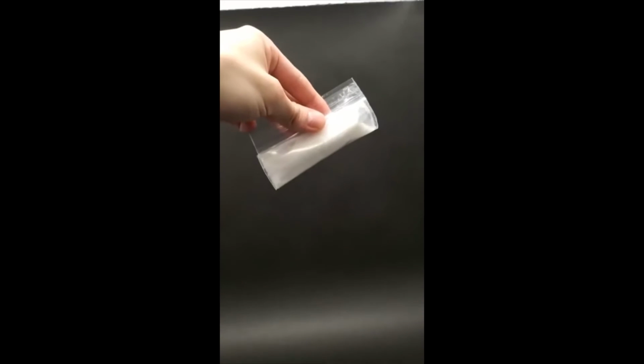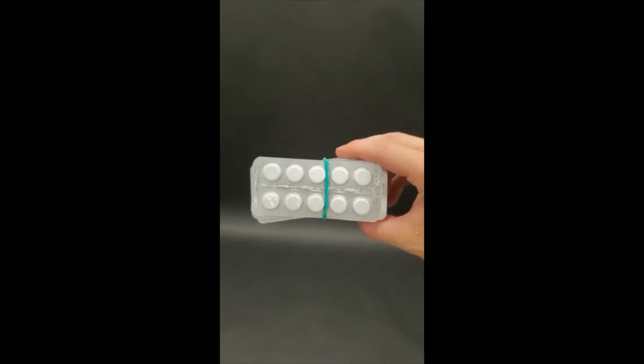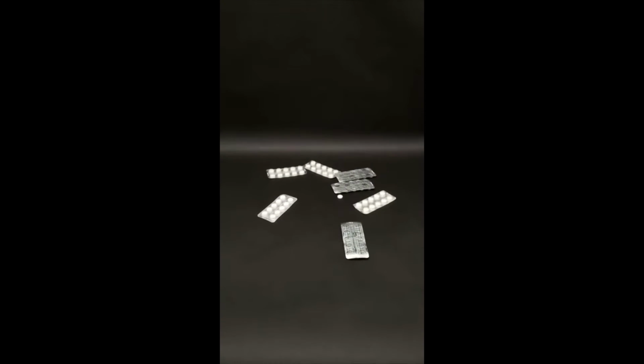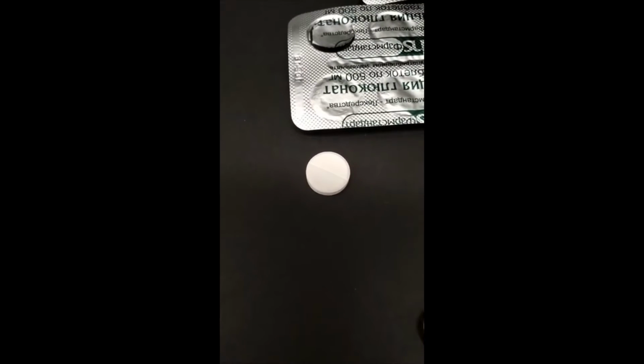A little while ago, I showed you guys some powder that I got from Russia, and I used it to make a giant glowing thing. What I didn't tell you was that around the same time, I also got a bunch of pills from Russia. But this, unfortunately, isn't sketchy either, and they're all just made of something called calcium gluconate.